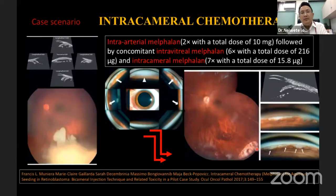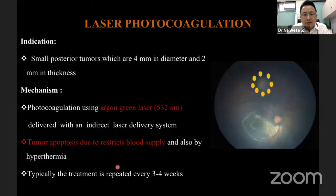Another is intracameral chemotherapy. We can use intracameral chemotherapy along with intra-arterial or intravitreal chemotherapy for taking care of tumor seedings in the anterior chamber. It showed a very good response in this case report.